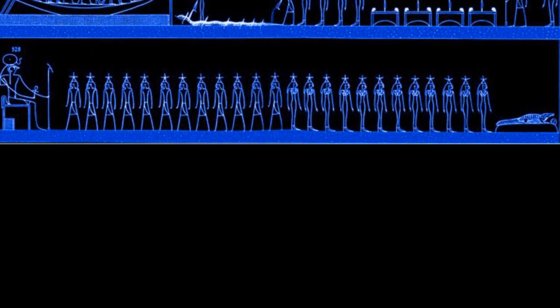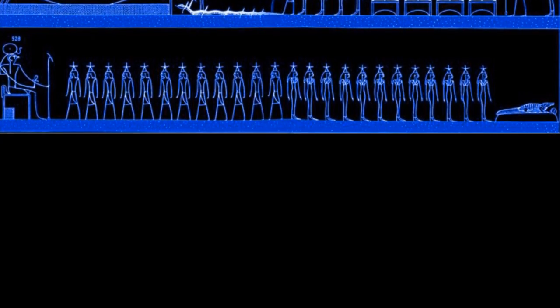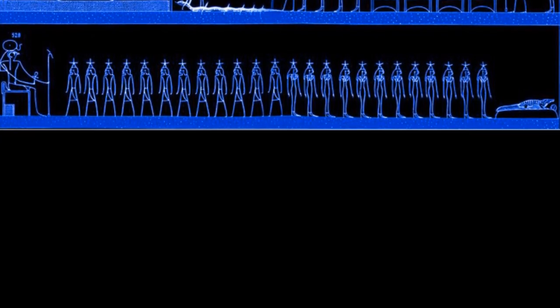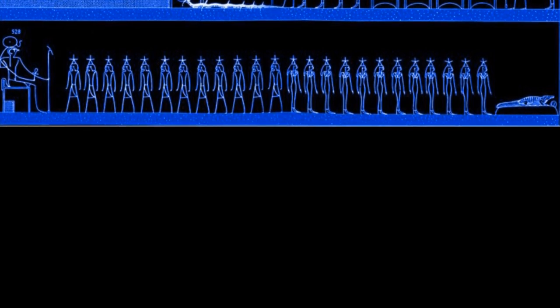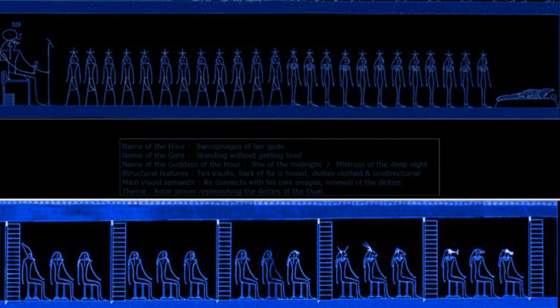Hasef ha hes Niharahara is the name of the hour of the night which guideth this great god through the circle. The eighth hour.